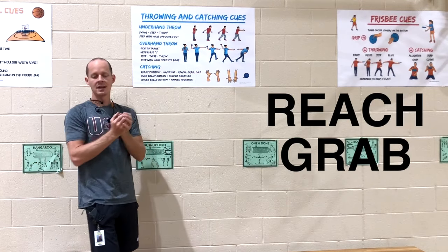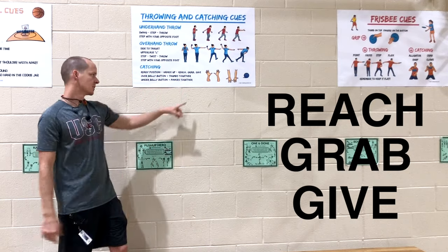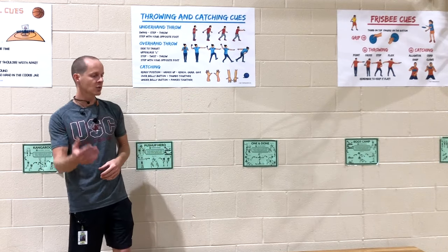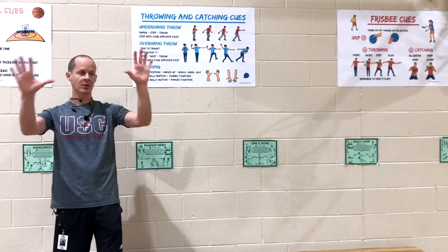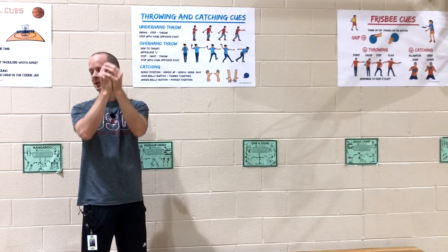Now, when you're catching the ball today, I want you to remember to do a reach, a grab, and a give. Everybody say reach. Reach. Grab. Grab. Give. Give. Give just means bring it into your body. So right here you have two pictures that will show you the two ways to catch the ball. Today we're going to be throwing the ball to the wall and trying to catch it off the wall. If your ball is up high in the air, you're going to put your thumbs together when you do your reach. Everybody put your thumbs together. And then you're going to grab and give.